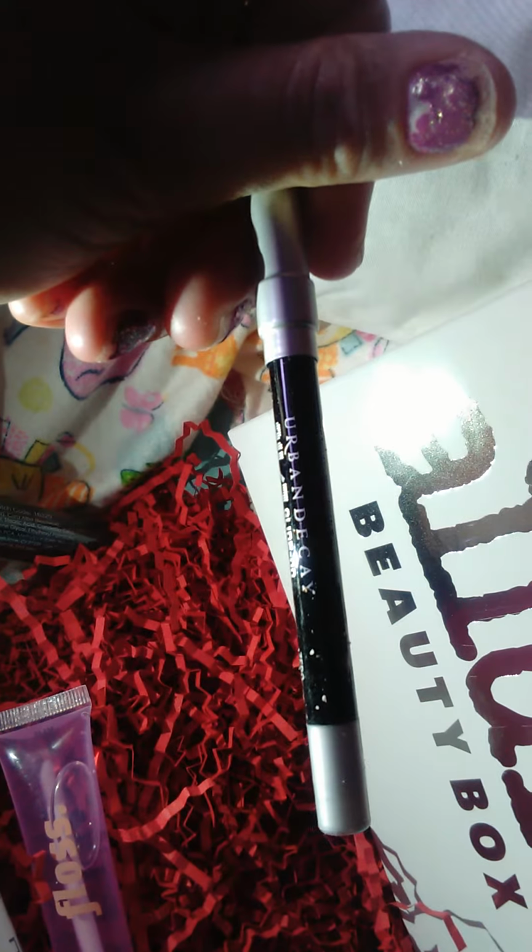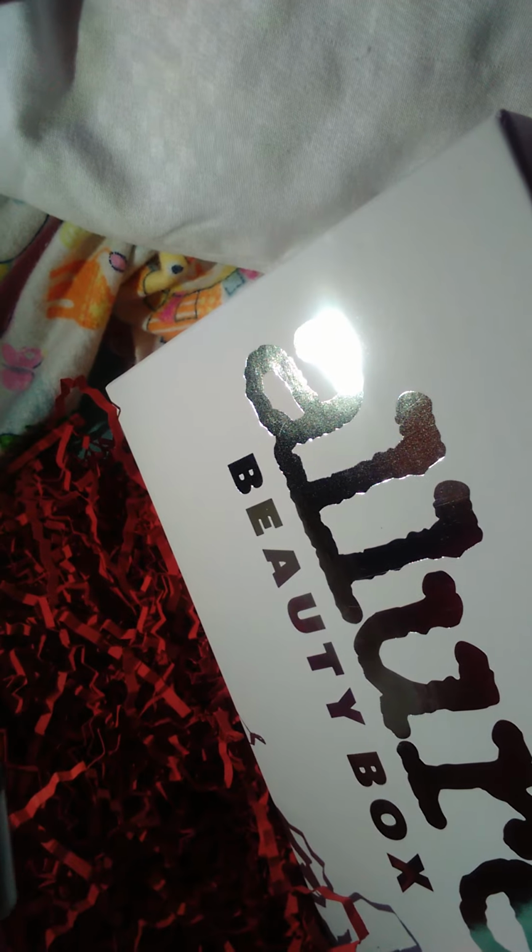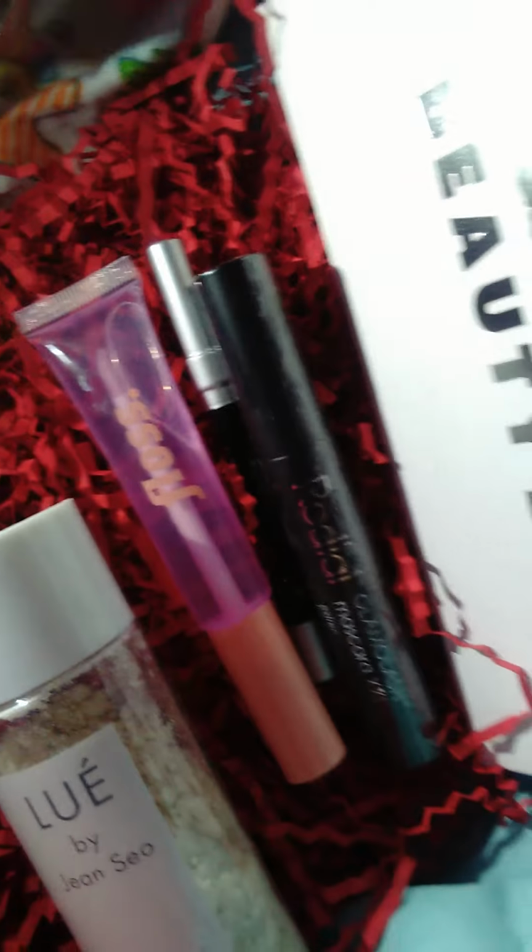And this one is Urban Decay, which is obviously a good brand. Liner 24/7 glide on eye pencil crayon. Made in Germany. So those were all of our items. So we got a bit of everything. The mask needs to be tried. I've been using quite a bit of toner lately, so that should be useful.